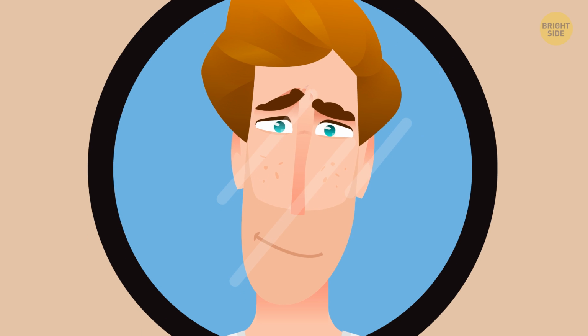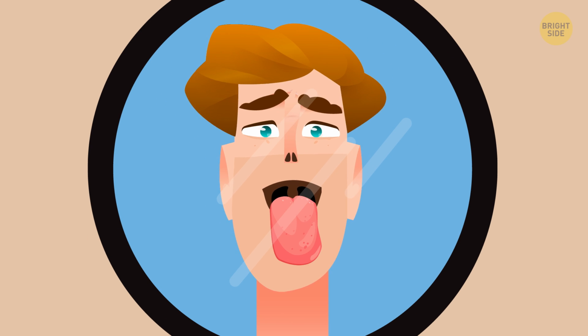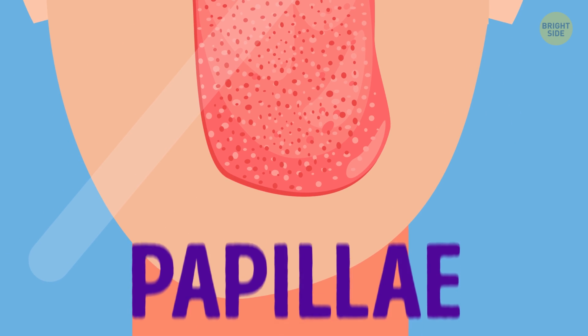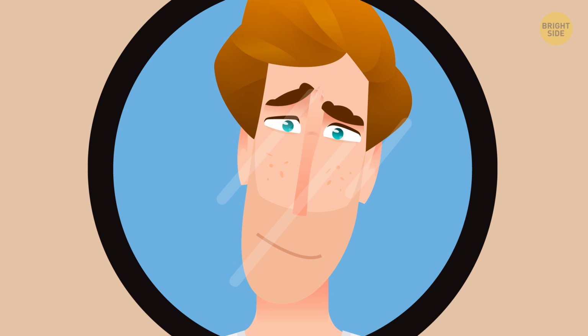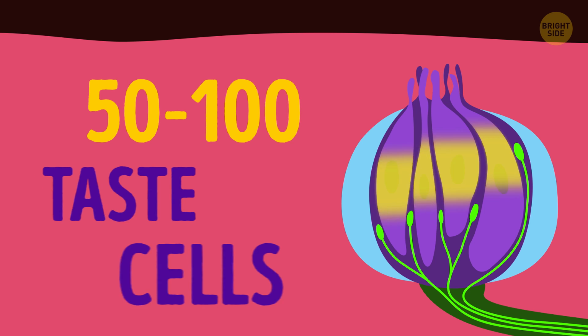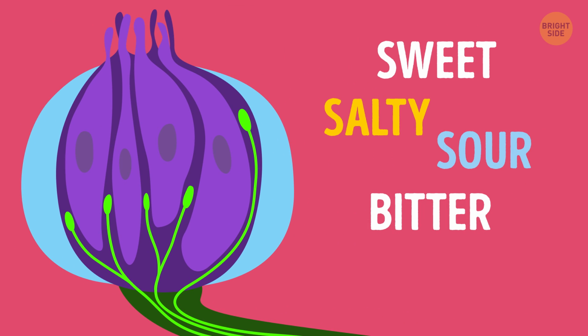That being said, you still have that mirror from earlier? Open up wide and stick out your tongue. Those little bumps on it aren't your taste buds. Those are called papilla. Some, but not all, contain several taste buds further down within their walls. In other words, you can't see your taste buds. One taste bud contains from 50 to 100 taste cells. They can pick up salty, sweet, sour, bitter, and umami or savory tastes.